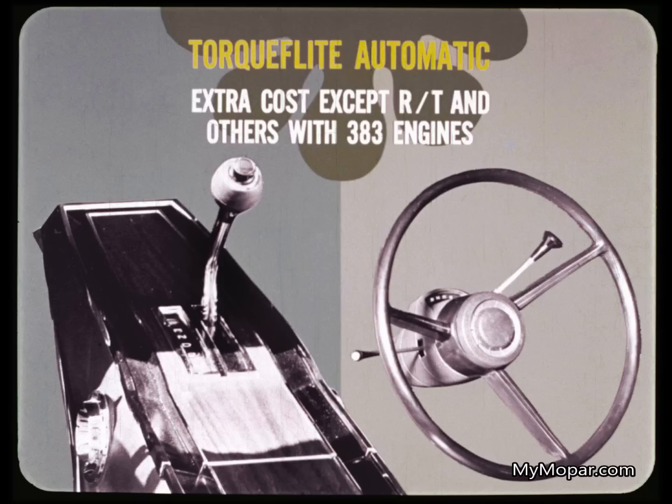Torqueflite on the console, Torqueflite on the tree. Extra cost except on the RT and other models with a 383. And there you are, so back to the car.